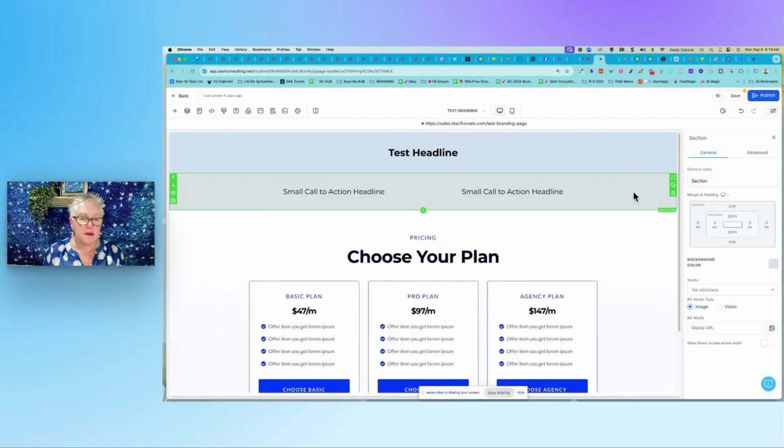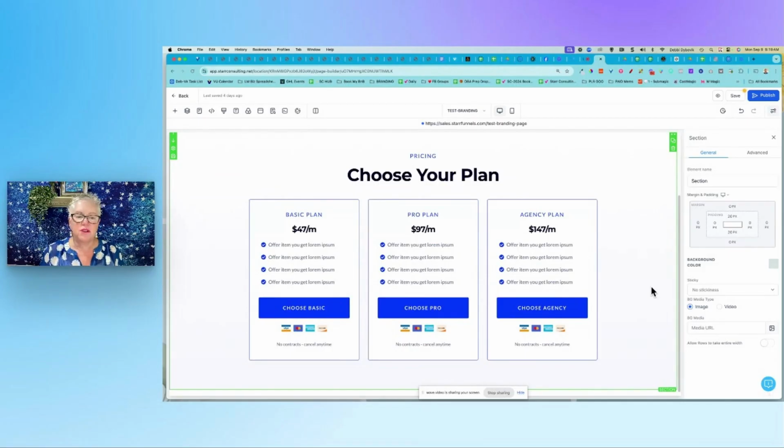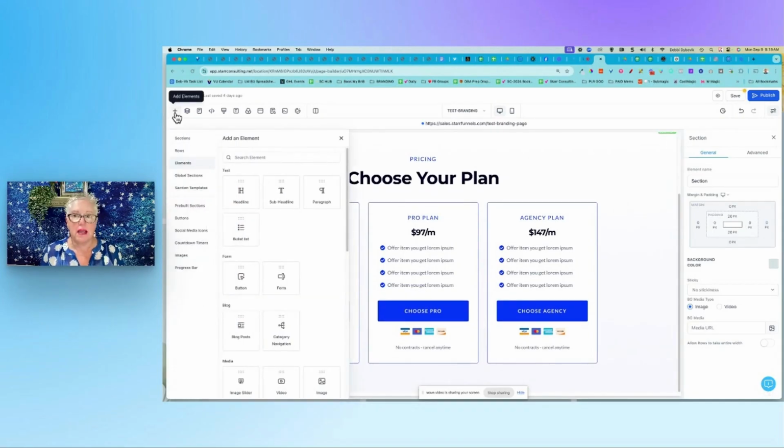The other thing that I want to talk about is how many times do you struggle building a certain section? I mean, we could save sections. We could also save sections as a global section. And a global section means if you have 5 pages in your funnel, like the footer, if you make a change to one, it's going to change it to all. Well, we now can have pre-built sections. Can I have a drum roll? I mean, how awesome is that?